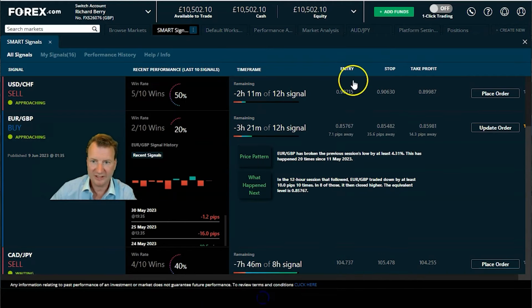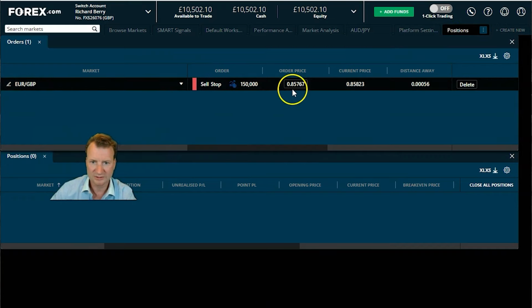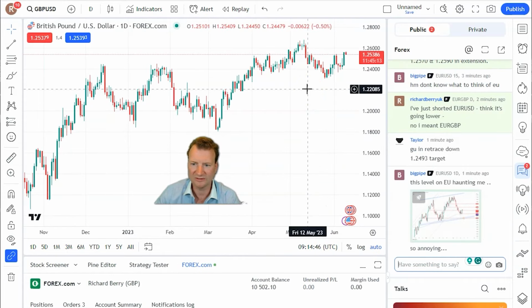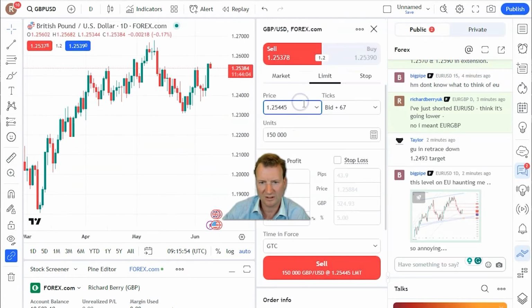And then if we look in our positions, you can see our working entry order in the positions tab. But what I'll do is go back into TradingView and put on a new position so you can see the live order drop down. All right, never mind. Yeah, trading signals, they're also hit and miss. So let's just do it at market.